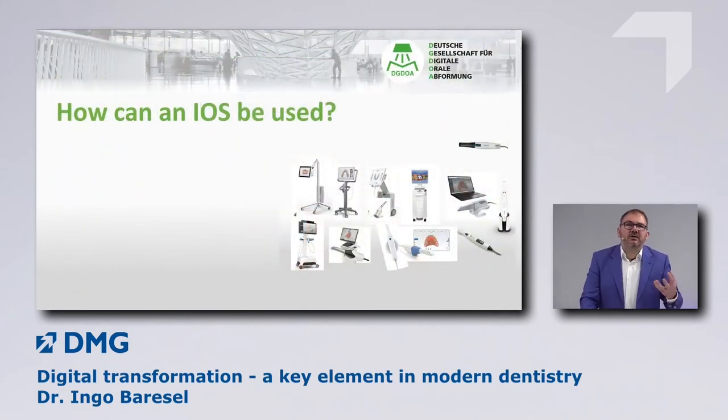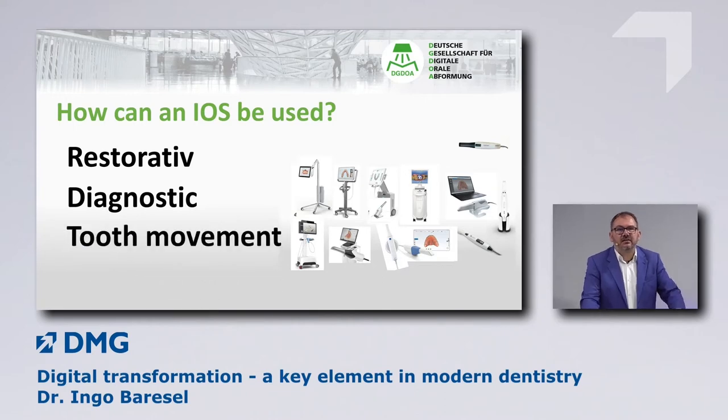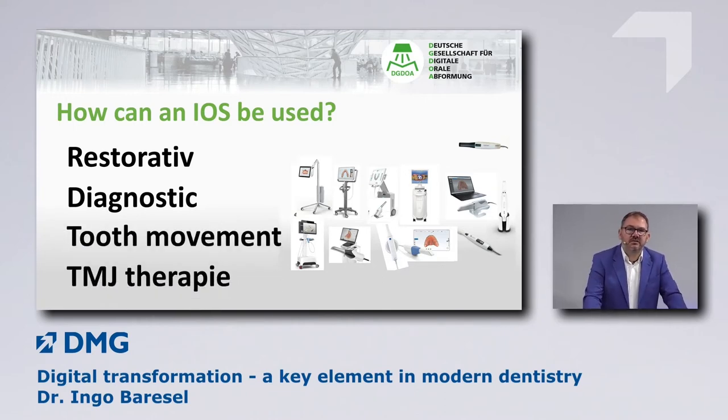So the question is, how can IOS be used? Intraoral scanners can be used for restorative dentistry. They can be used for diagnostics. They can be used for tooth movements. And they can be used for TMJ therapy, which we're talking about later in relation to DMG.